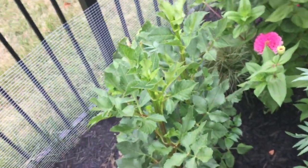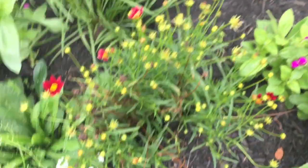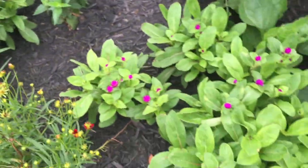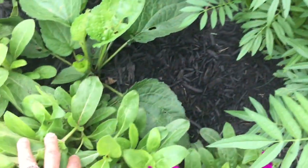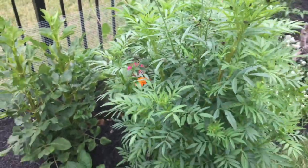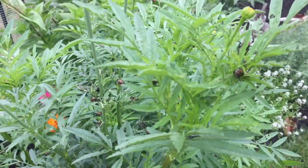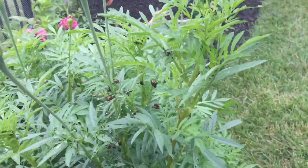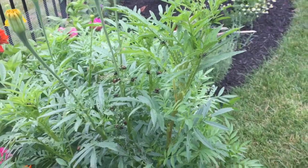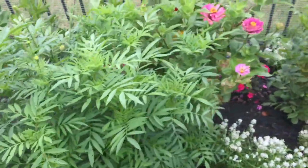More dahlias, and that is a bee balm, and more coreopsis. Lots and lots of globe amaranth. This is a black-eyed Susan that I transplanted from the front. Oh wow, look at the amount of Japanese beetles on these. I need to come back and get them. Oh my god. But they're on the marigolds, actually, which is fine as long as they don't touch my good plants. But these marigolds, I didn't expect them to be this big.